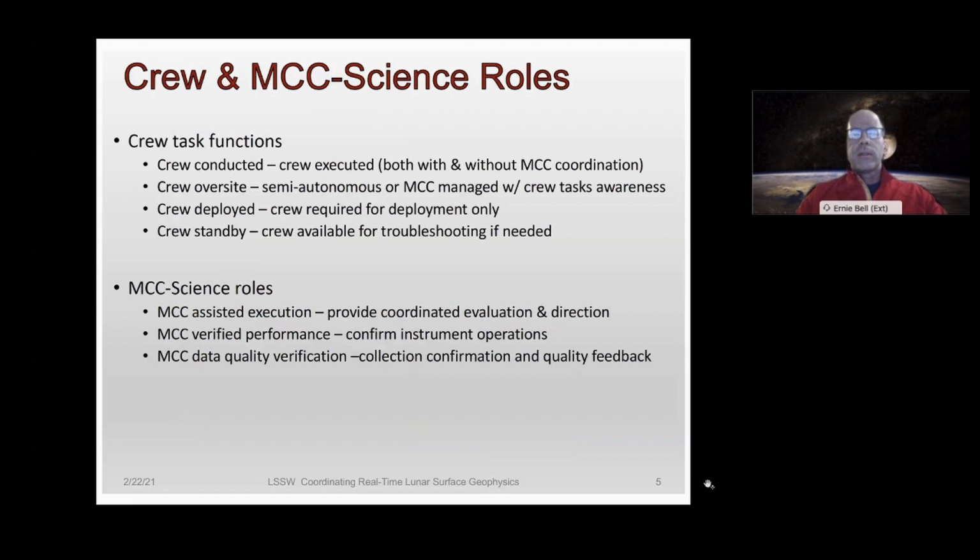For real-time MCC science roles, these could include performing assisted task execution, where the MCC science team provides evaluation and direction and coordination with the crew's assessments. The second role or function would be the MCC science team providing a verification of instrumentation performance, so as expected. And then the third would be for the MCC to verify appropriate data collection and quality of the data. So not only is the instrument working, but we're actually getting the data we were hoping to get. Next slide, please.